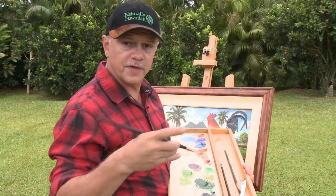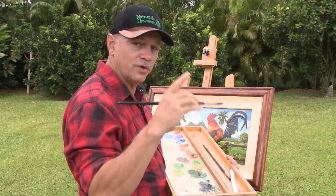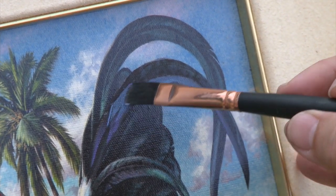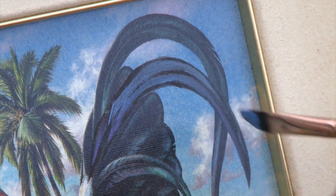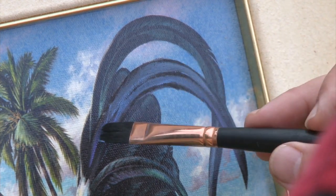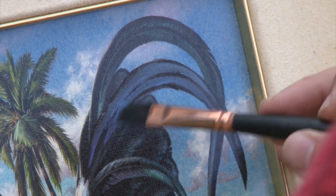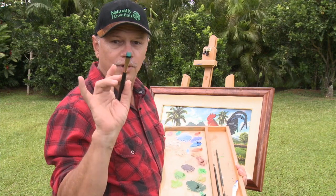So as my rooster's feathers are getting brighter, they're changing from a deep purple color to a lighter blue color. So there's my purple. I'm starting to add some blue where I want it to get brighter. Okay, so you see it changing here from purple to blue. That happens pretty rapidly sometimes. And in the places where the feathers are the shiniest, they're gonna turn a beautiful aqua green like this.